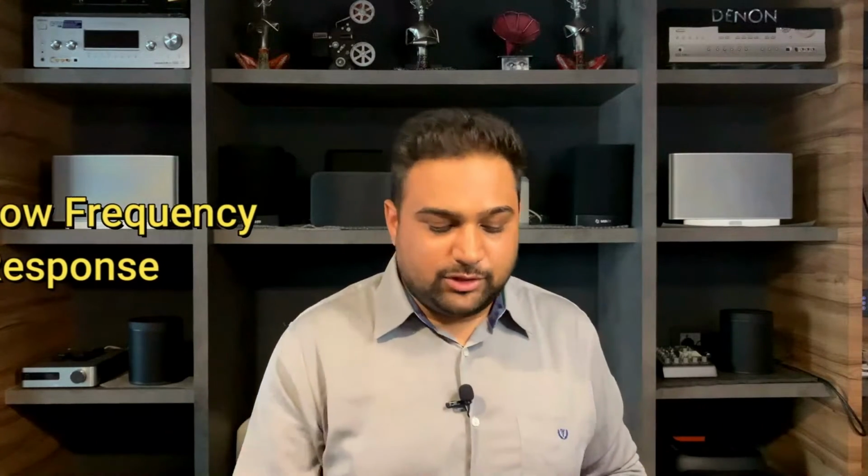Another disadvantage of a small satellite speaker, apart from not being usable for a larger area, is that these speakers have very little low frequency response. What I mean by low frequency response is that if you see these speakers, they have a very small tweeter and a very small mid-range driver.